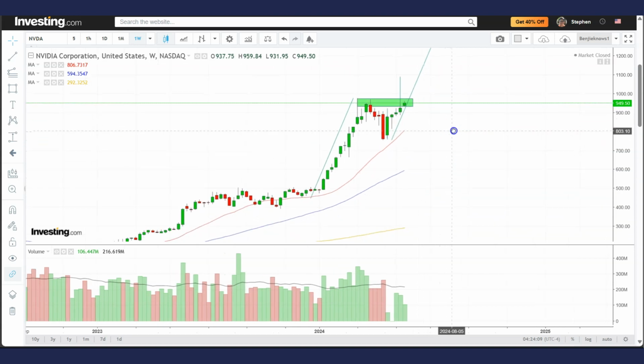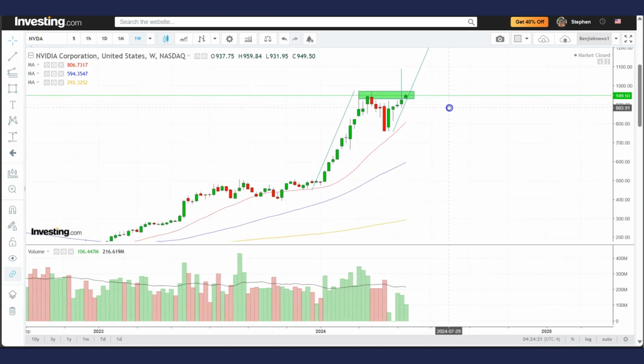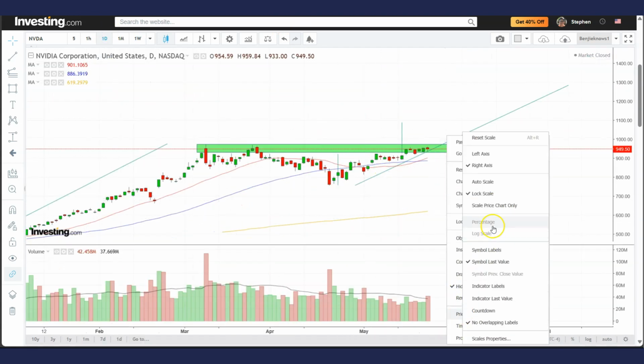And if you remember my analysis in the past, I mentioned how the HSBC analyst target is 1300. So the measured move target is quite near to the HSBC analyst target. All right, let me just go back here.